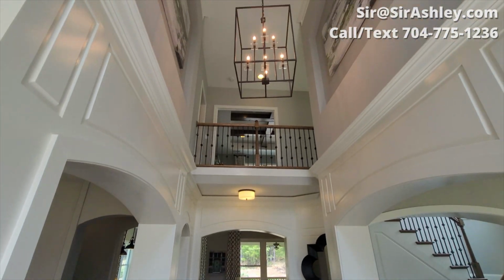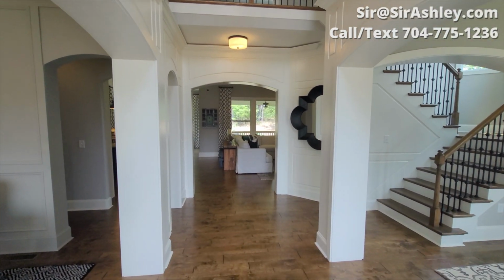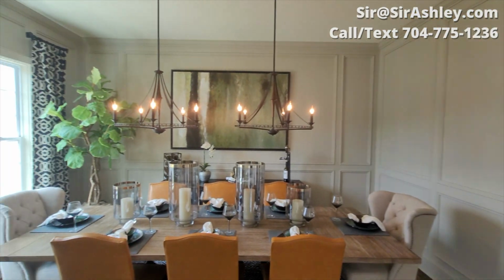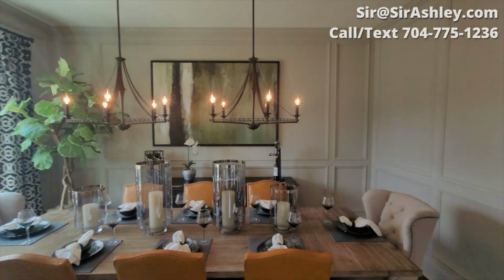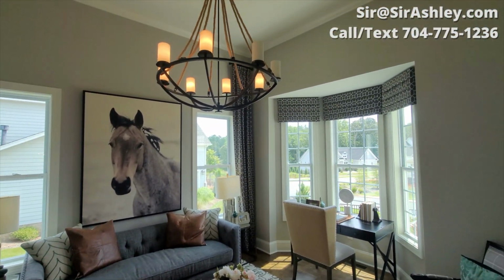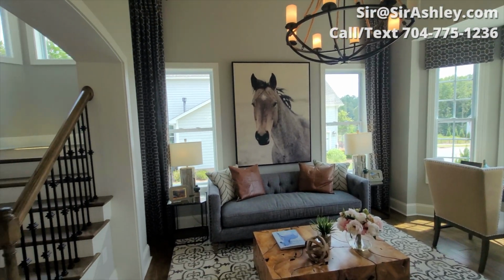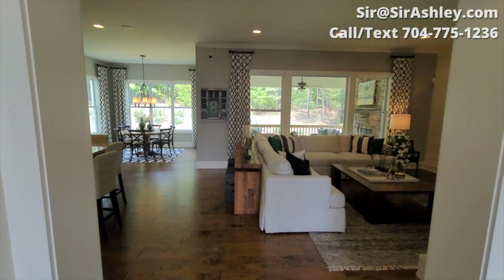As we enter, here is that 2-story foyer that I told you about. Absolutely stunning. And when you come into an Empire home, whether it's a townhome or a single family home, you just know it by the finishes, the attention to detail, and just the quality of construction. Yes, it is a mass builder, but not all mass builders are created equal.